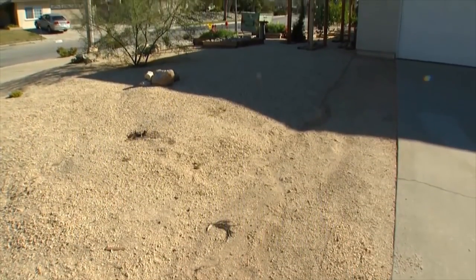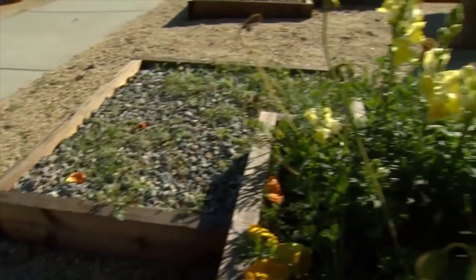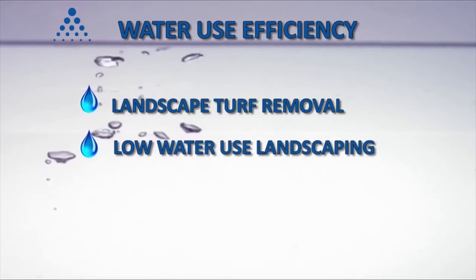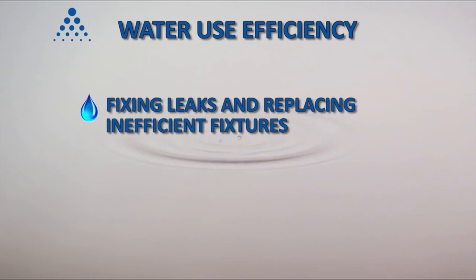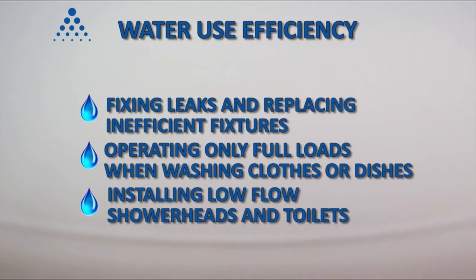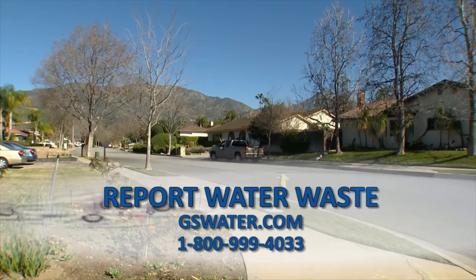Golden State and its partners offer programs and incentives to help customers improve water use efficiency. They vary by community but can include landscape turf removal, low water use landscaping, smart irrigation equipment. Indoors, the company recommends fixing leaks and replacing inefficient fixtures, operating only full loads when washing clothes and dishes, and installing low-flow shower heads and toilets. Every bill that a customer gets will remind them to save water. Customers can also report water waste in their neighborhoods online or by phone.